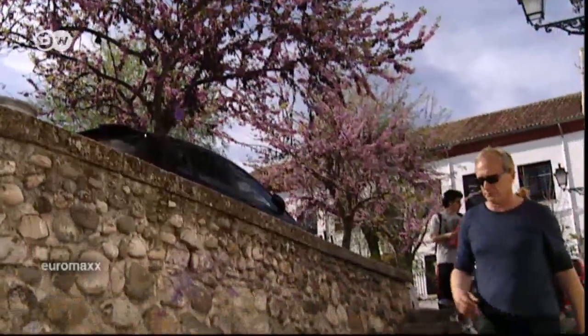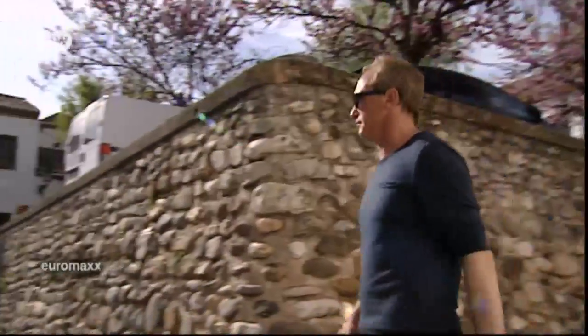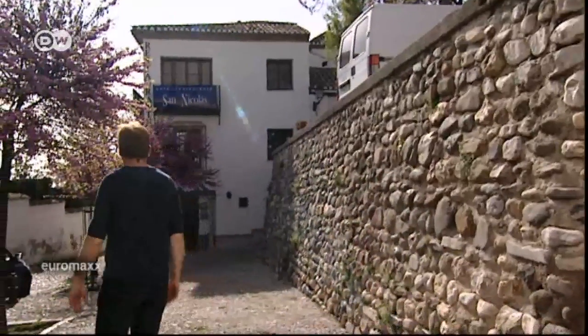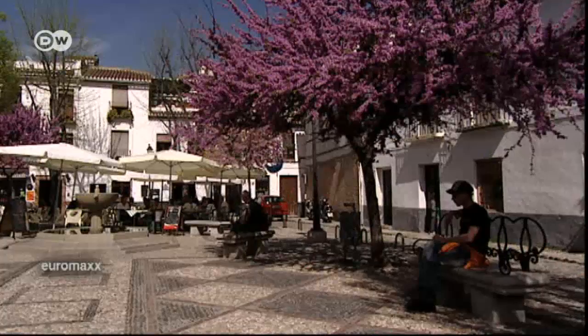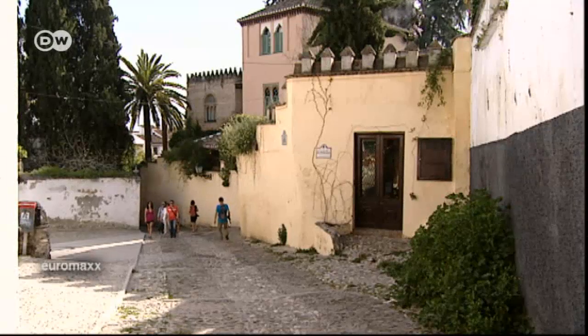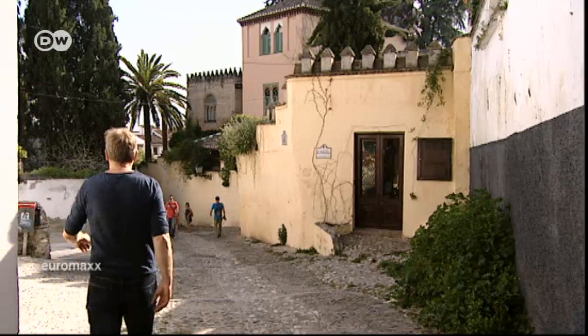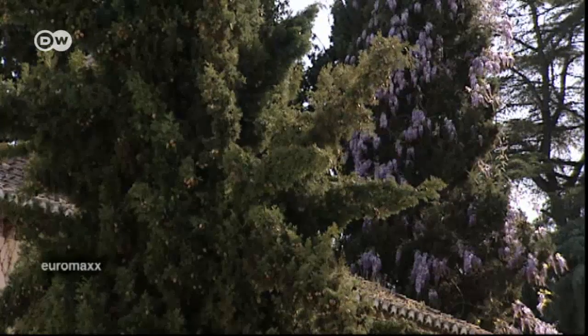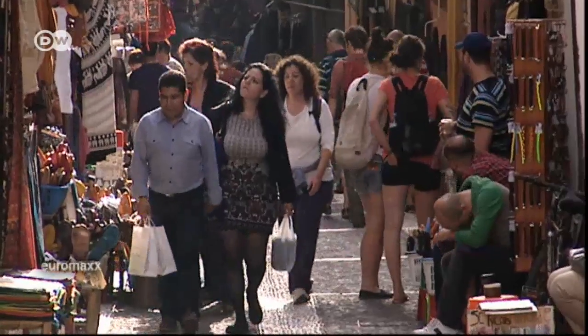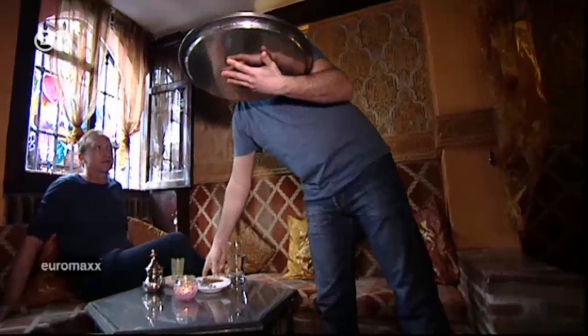Daniele Grammatico is Italian, but has been living in Granada for more than 20 years. He knows the old Arab quarter inside out. Losing your way in the labyrinth of alleys of the old city leads to unique discoveries. One typical feature of the area are the Carmenes, the luscious walled gardens of traditional villas. These streets could be in North Africa.